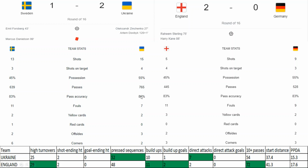Passing accuracy was good. They got fewer corners. That means they were not that much attacking. They tried to provide counter attacks, but you can see 3 offsides. They were not able to. A direct ball or counter attack is not their style of play. Actually, they like to do passing sequences and then go ahead. So that's why that is a problem there for them.